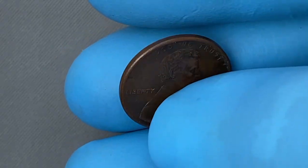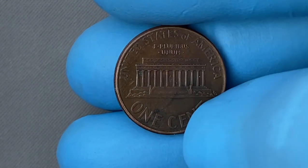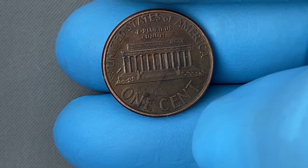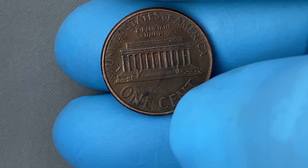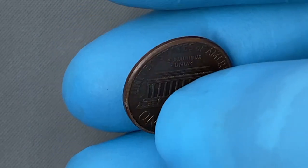The most sought-after version of this coin features a minting error called the double die variety. This is when a coin is struck twice during the minting process, creating a doubling effect on the date, letters, or other details on the coin. This subtle error isn't always easy to spot, but it's one of the most valuable mistakes in the coin world.